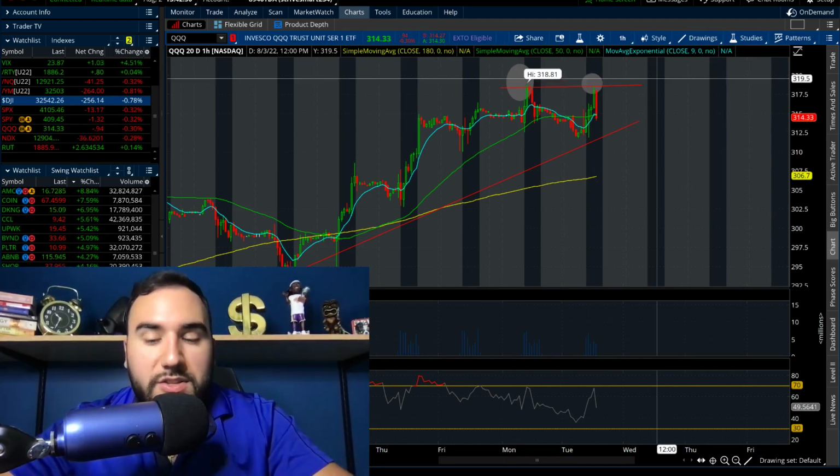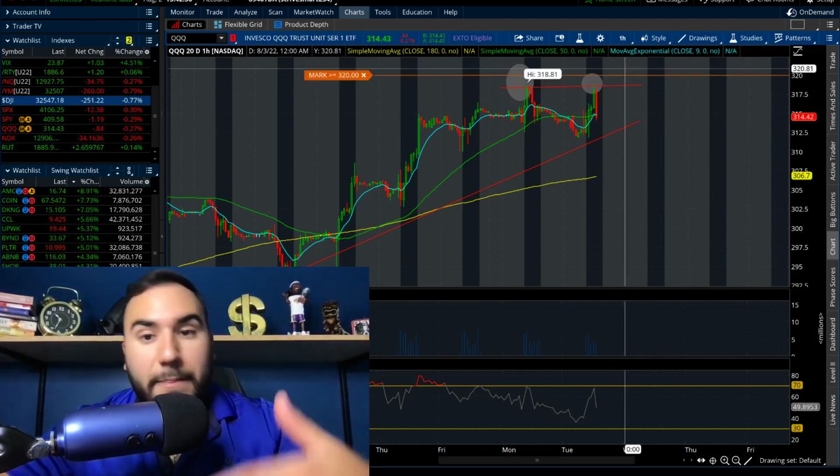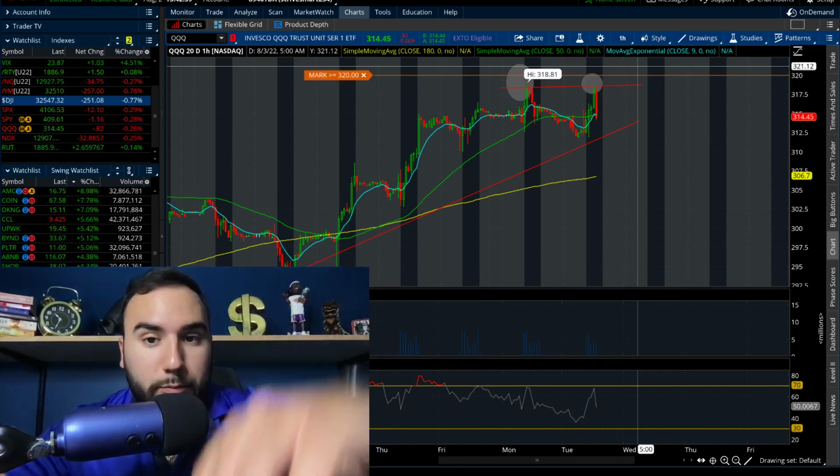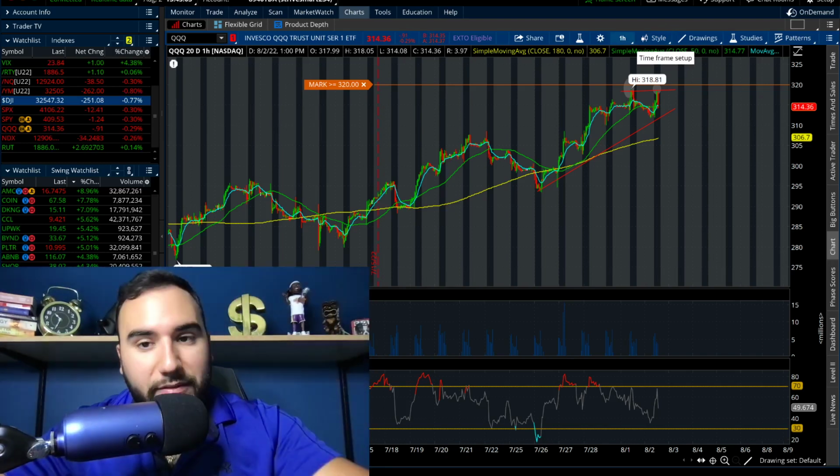And honestly, I want to see it above 320. So I'm going to set my alert markers that we're above 320 here on Triple Q. If that breaks, that would be where the triangle plays out. We break out, we might be going to 330. That's another target I have on the upside.